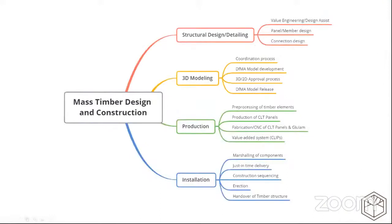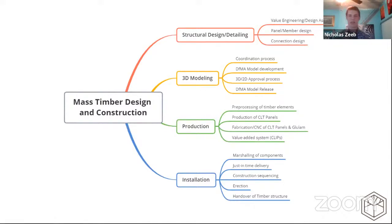to achieve the benefits of mass timber that Patrick alluded to in the previous slides, there's a couple different categories of areas that we need to focus on, and Element 5 focuses services in all of them. So number one, we want to look at structural design and detailing, and what that means is, either you're bringing on a mass timber engineer, such as Element 5, or the mass timber fabricator is offering design assist services to the engineer of record or to the architect to avoid common mass timber design pitfalls.